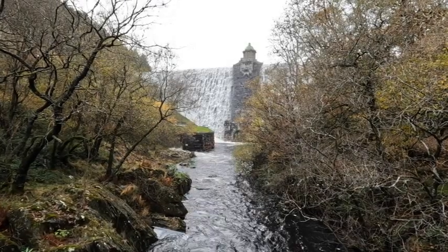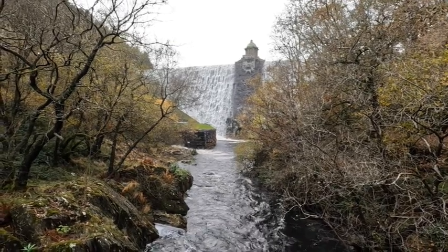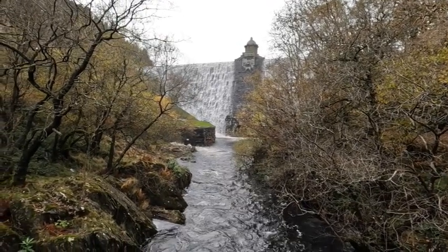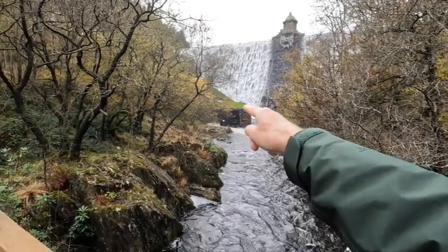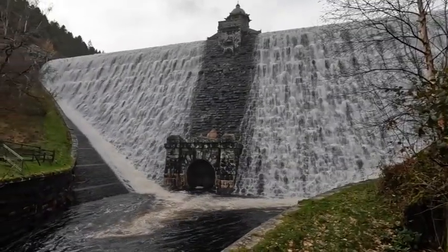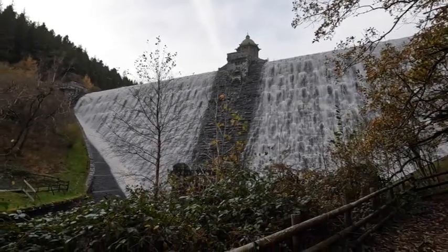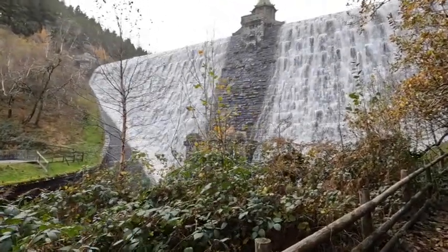And here's Pennegarreg. This is the dam which I went inside of in part 1 in the first video, and I walked along the corridor inside. It wasn't overflowing that day, but it certainly is today. And there you can see the water coming out of the hydroelectric station on the left. What about that? Just incredible.